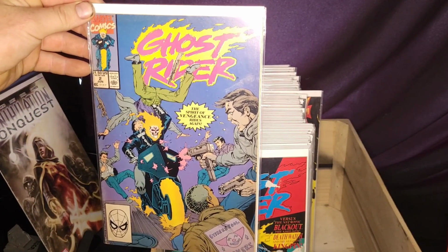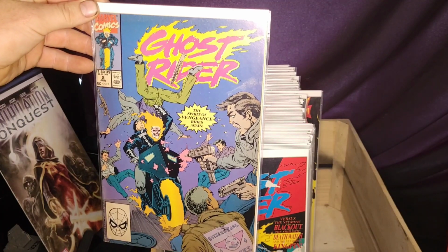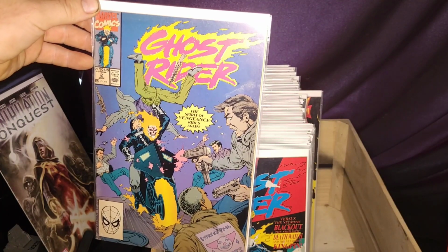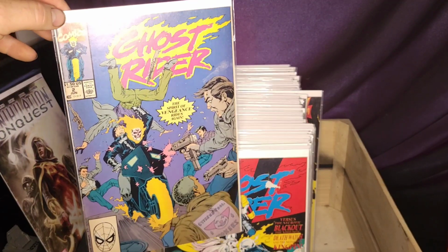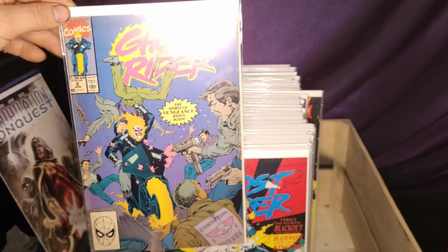Again, very cool cover. But this is the first appearance of a character called Blackout from 1990. Spirit of Vengeance rides again. Again, very cool.